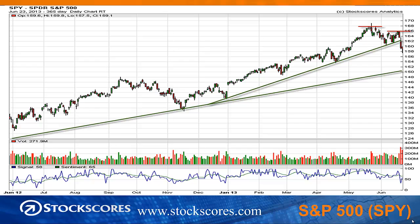But I think in general, over the next little while, we're going to see a slow move to the downside. Now, we could get a sharp, quick move to the downside, but I don't think that's likely because I just don't see the catalyst for that strong fear-based sell-off like we had in past years.